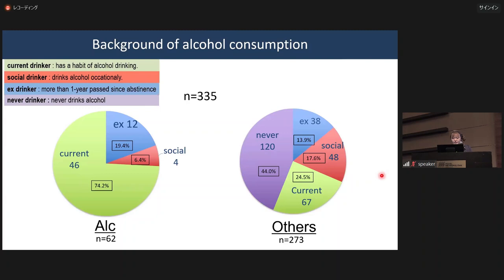Now, here shows the background of alcohol consumption. According to the medical interview, we divided patients into four groups, depending on the frequency of alcohol intake. In the alcohol group, about 20% of patients were able to quit drinking, while 75% of them were unable to quit drinking.